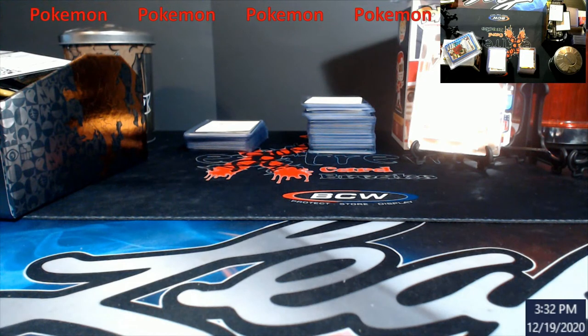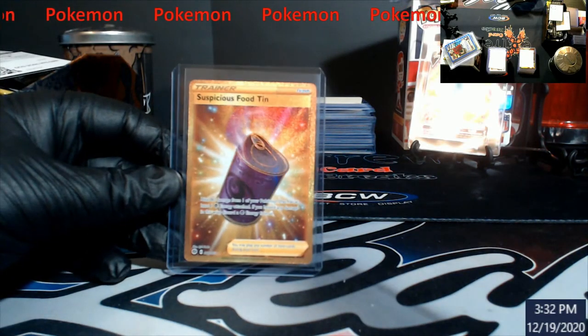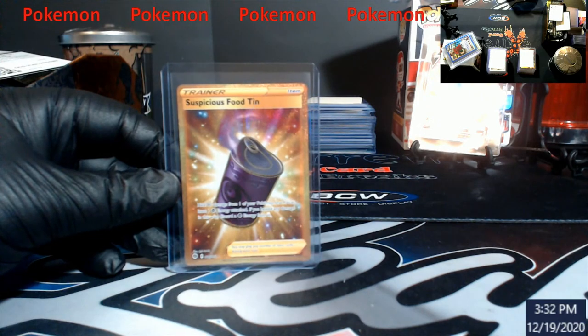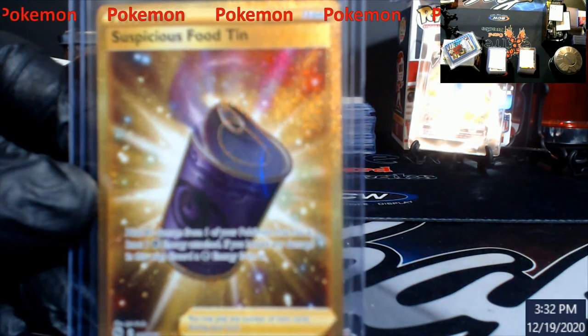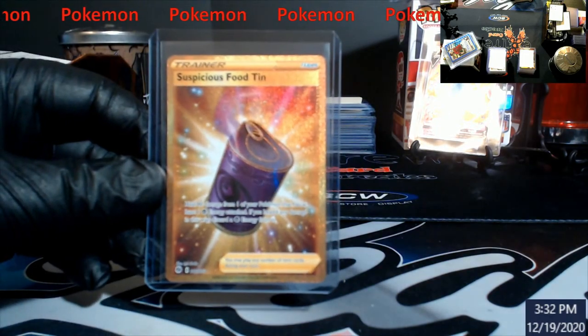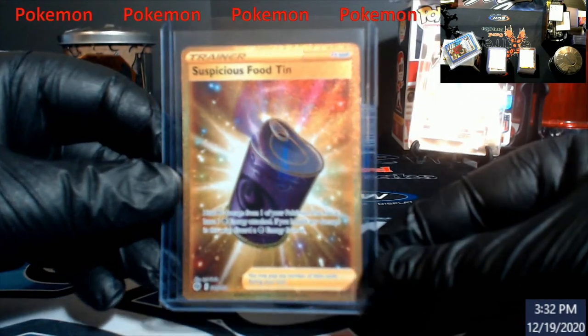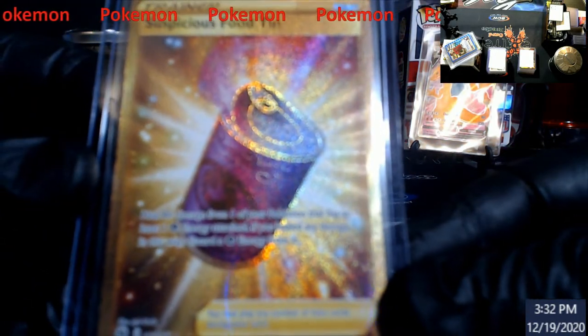Probably have 9 on this. I'll look at prices. May just go up on something. So that's pretty much our hit. Suspicious food tin. Is it dog food? Is it poison? Is it gonna focus? There we go. I know being in plastic don't help now.